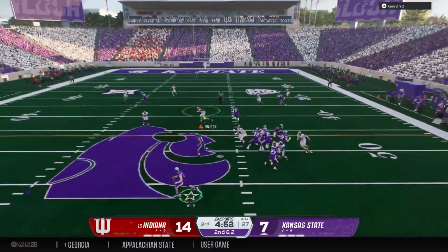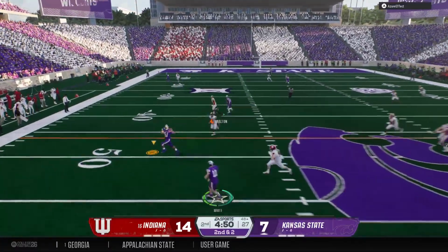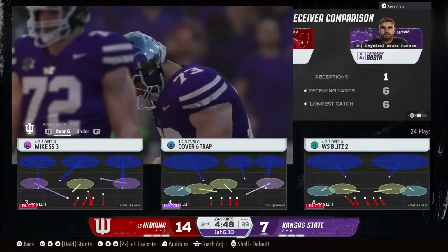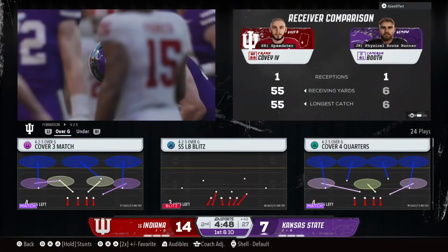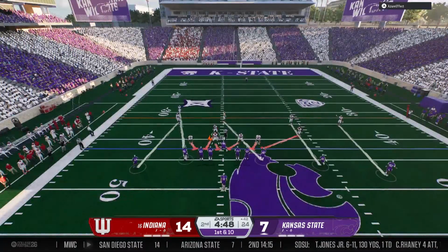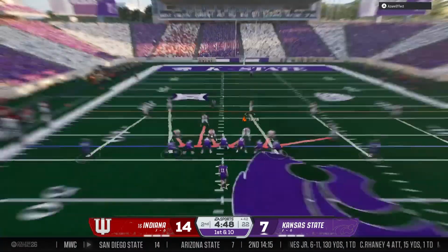Off play action. Got it behind the line. It's Booth. They'll make the stop at the 42. It's a pickup of 5, and that will be enough for a first down. Here's this offense with a fresh set of downs.